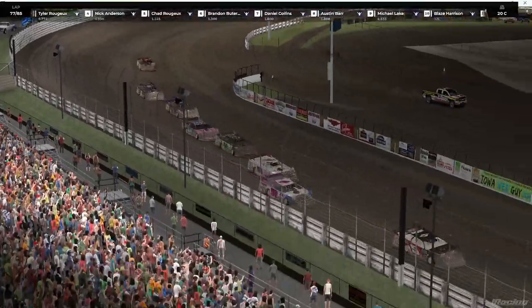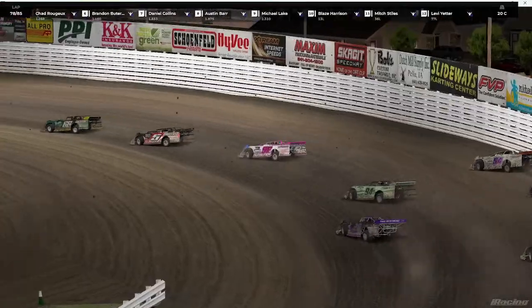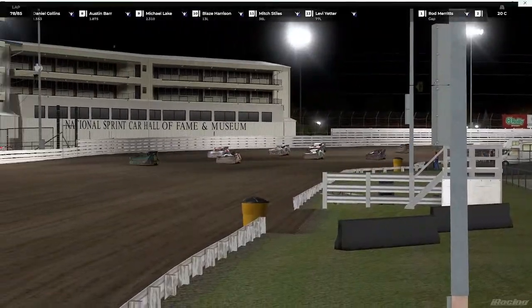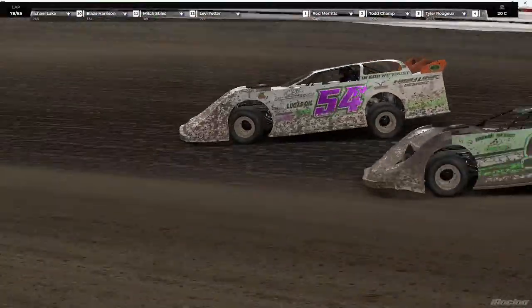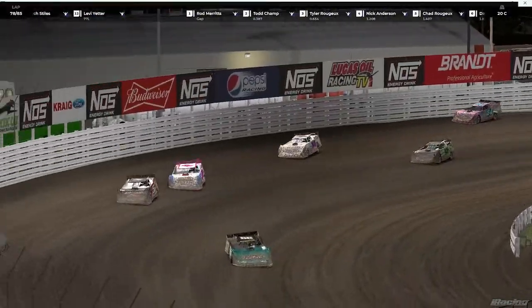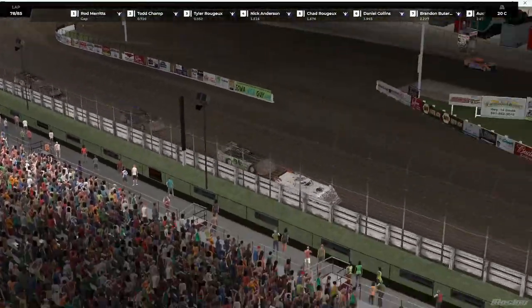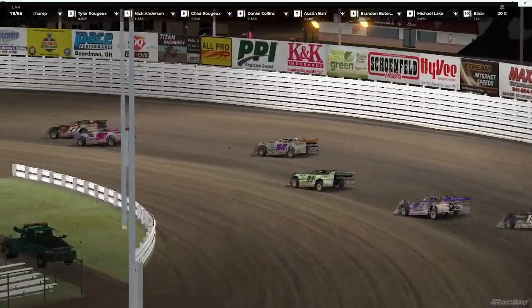Green flag, inside green flag, 10 to go. Rodney Merritt's leading this feature. Todd Champ. Chad Rugy now looking to the inside of Nick Anderson for that 4th position. Rodney Merritt's looking strong, car on the bottom side, driving nice and straight. Had a good run coming off the bottom.